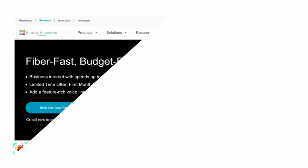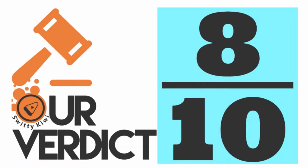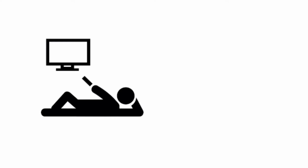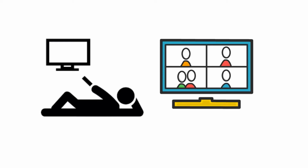Number 9, Windstream. Our score, 8/10. Now, Windstream is known for its fast internet service with options including fiber, cable, dial-up, and DSL. The top packages with this company are the Kinetic Gig, the Kinetic 500, and the Kinetic 200. Kinetic Gig offers download speeds up to 1 Gbps, Kinetic 500 has download speeds up to 500 Mbps, and Kinetic 200 has speeds up to 200 Mbps. So this makes it possible for companies to stream 4K movies or utilize video conferencing daily. And Windstream services are reliable, which can reduce downtimes and increase productivity.